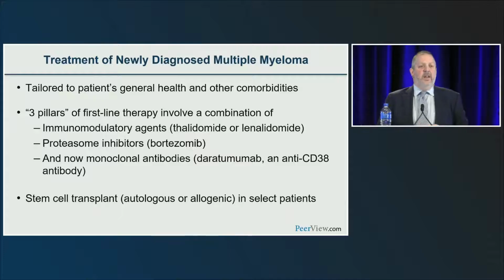And the standard approach of therapy, and we left off one of the pillars, and it keeps the cornea doctors in work, is we give regular steroids, and we need our ophthalmologists to help with our constant use of steroids and treatment of cataracts. But the other three pillars are immunomodulatory agents, thalidomide and lenalidomide.